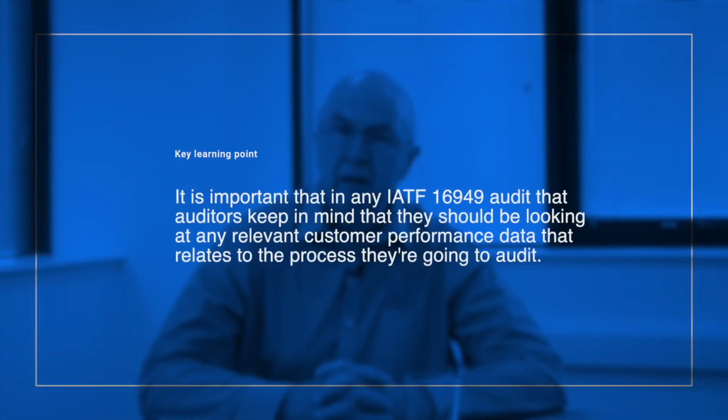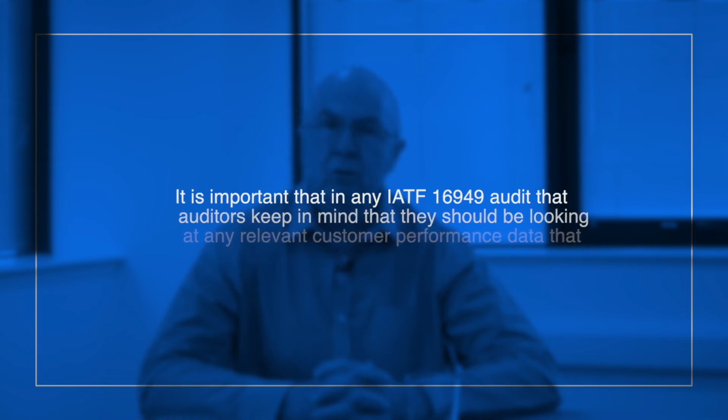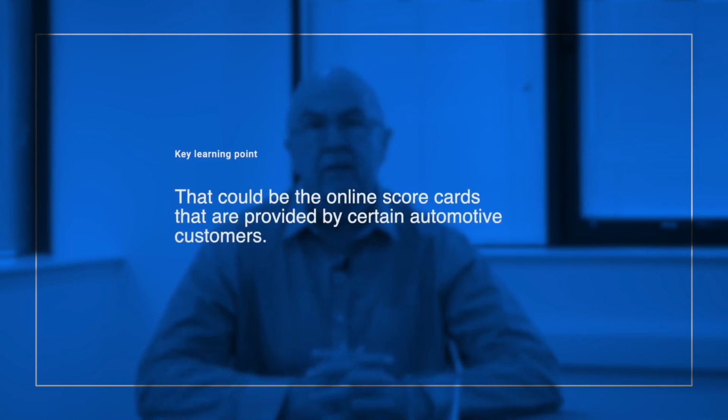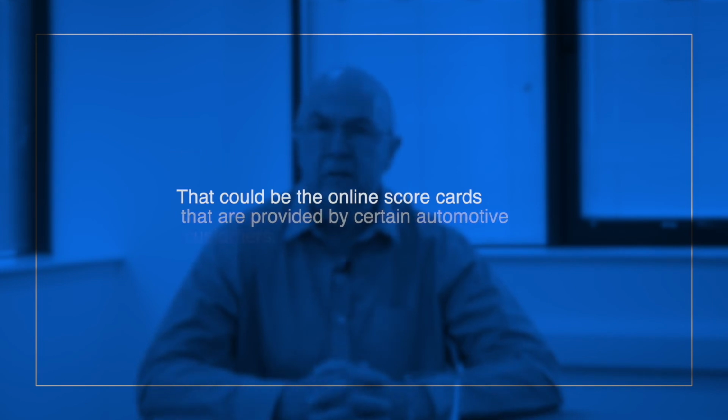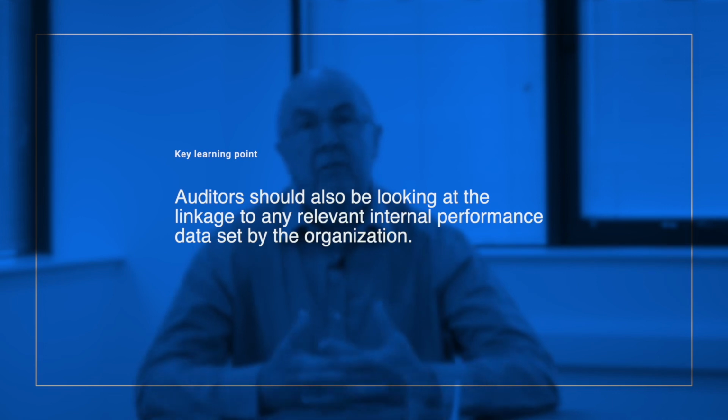So let's summarize with the key learning points. It's important in any IATF 16949 audit that auditors keep in mind that they should be looking at any relevant customer performance data that relates to the process they're going to audit. And that could be auditing the online customer scorecards that are provided by certain automotive customers. As well as looking at customer-related data, auditors should also be looking at the linkage to any relevant internal performance data set by the organization, and ensuring that there is a linkage between those two forms of data.